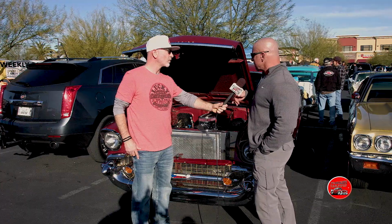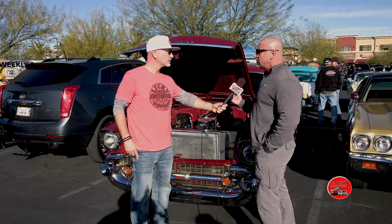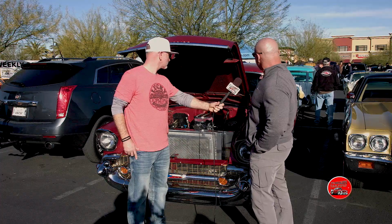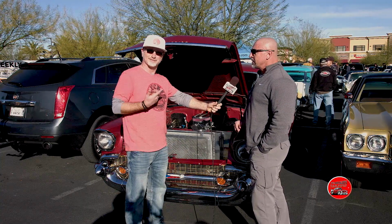Changed the whole brake system, changed the whole suspension system, did the interior, got rid of all the old gauges, put all new digital Dakota gauges in there. So try to make it a family car. So as you can see, there's a car seat in the back for my boy. And you know, he enjoys the ride like anybody else.